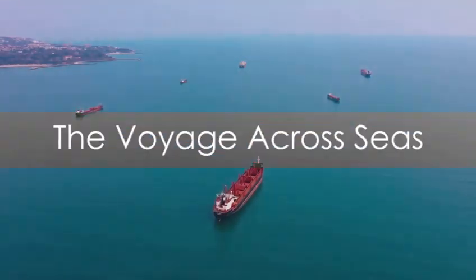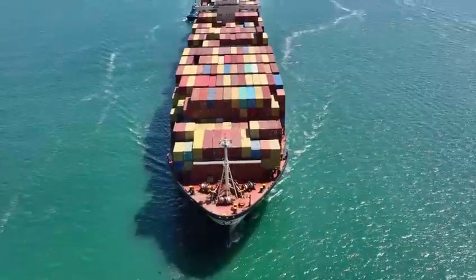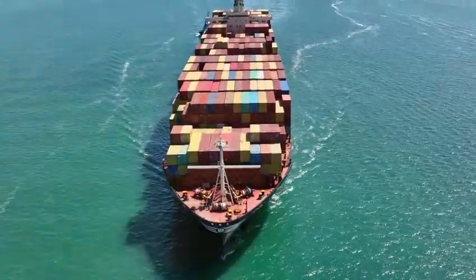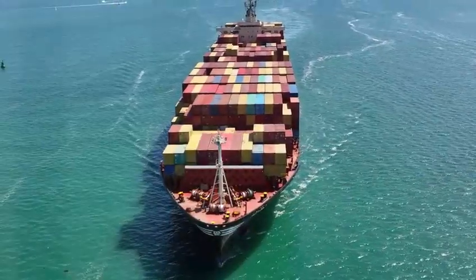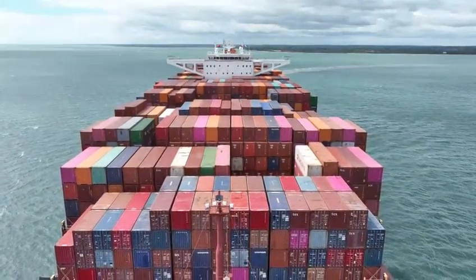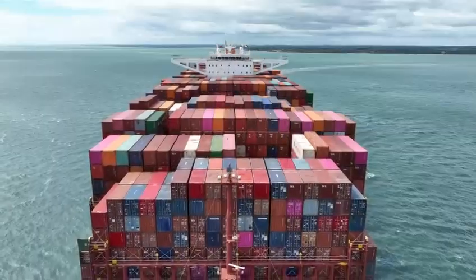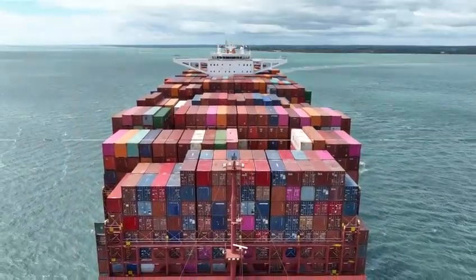Once the cargo is secured, it's time for the journey to begin. The container is loaded onto a massive seafaring vessel, which embarks on a journey across the South China Sea, through the Strait of Malacca and into the Arabian Sea. This voyage can take up to 15 days, but the exact duration depends on the sailing schedule and weather conditions.